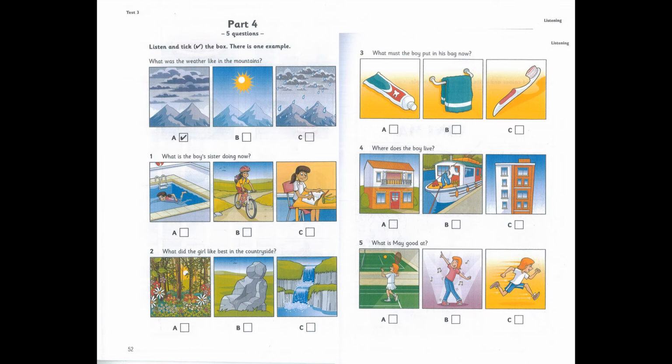2. What did the girl like best in the countryside?